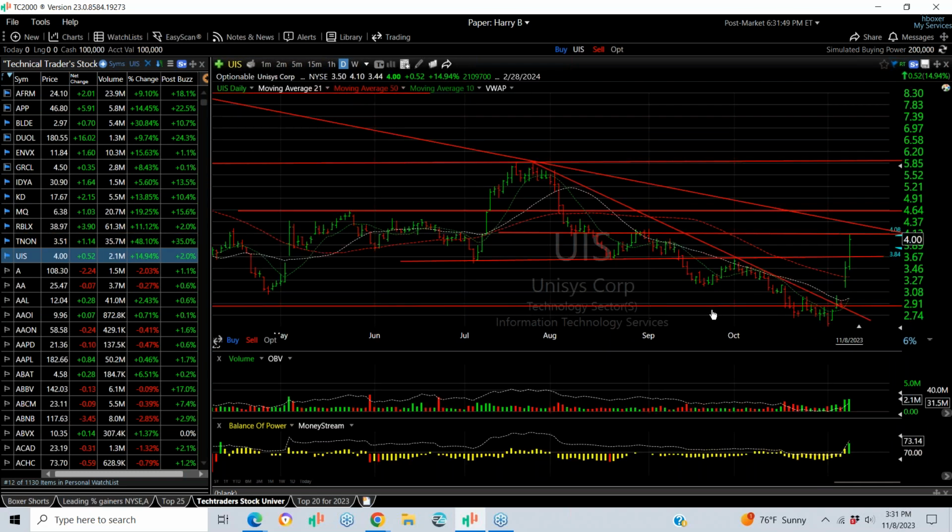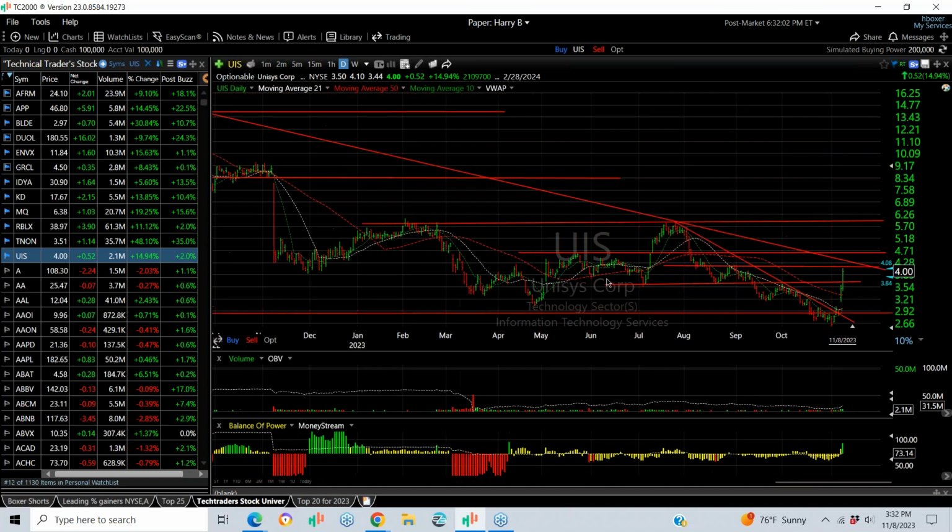And finally, Unisys, yesterday gapped up and went across the moving averages, and today followed through beautifully to get to resistance. You get to this level, 4.65, 5 1/4, and then 5.90 are your targets going forward for UIS.